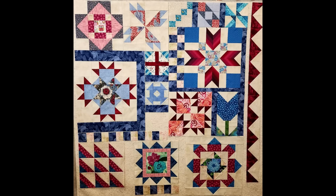And she has sashing starting, so you can see she's using the same blue, and then that blue alternated with a cream. So she's got, oh, and she's got a border on the right. Awesome. I love that burgundy.